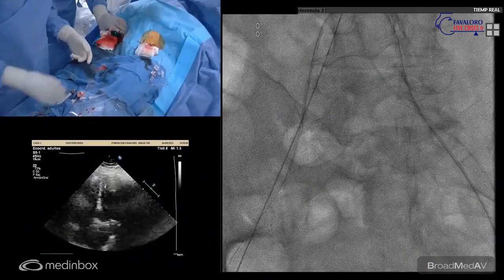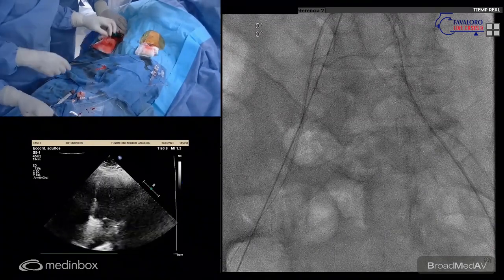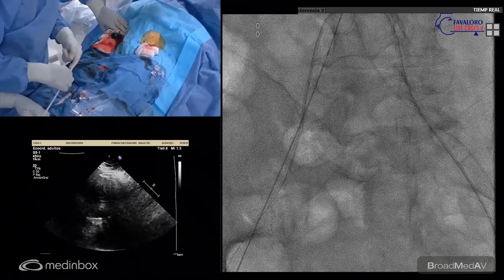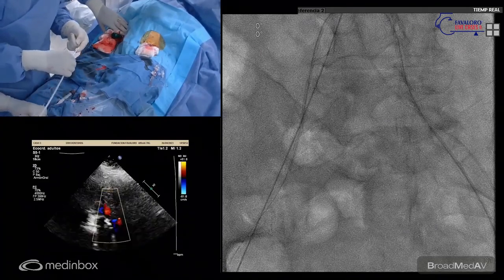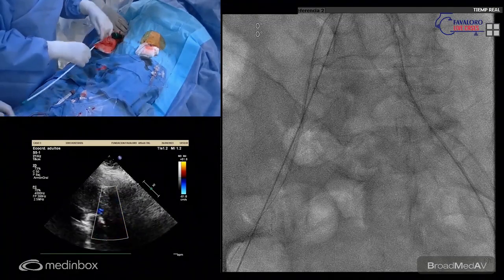This is a good point to hear. Could you turn the lights on so we can see the suture a little bit better? Not this one, because if not, there is a lot of saturation on the camera. Yeah, thank you.